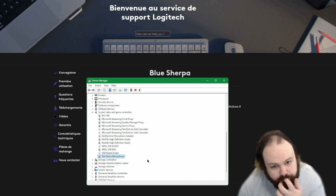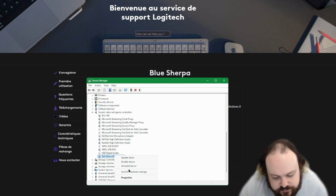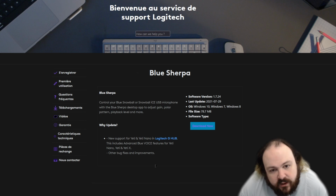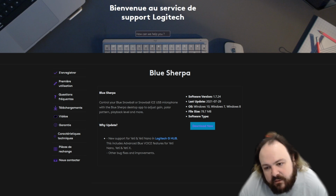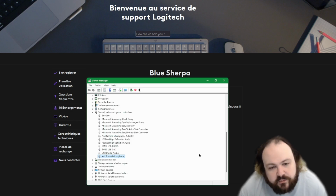So yeah, basically the key steps are: remove the old Yeti Classic in Device Manager, right click, uninstall device, and tick the uninstall driver box. It should then disappear, and then you can unplug your Yeti, download and install the Blue Sherpa app, and then probably restart your computer at that point, and then plug in your Blue Yeti again, and you should be on the old legacy driver. When you jump in here again, it should show Yeti stereo microphone.